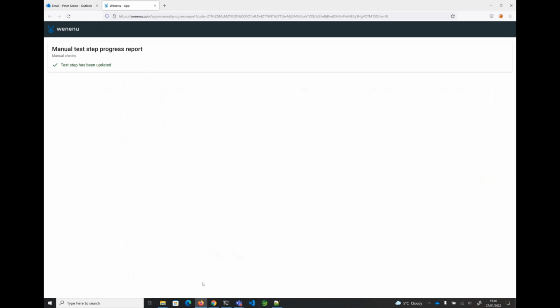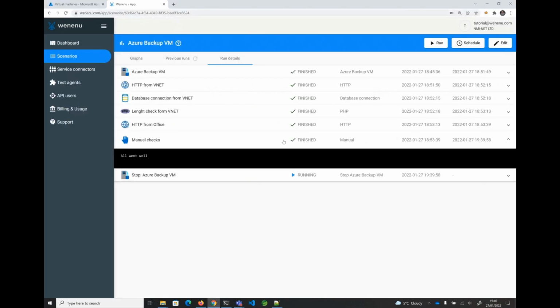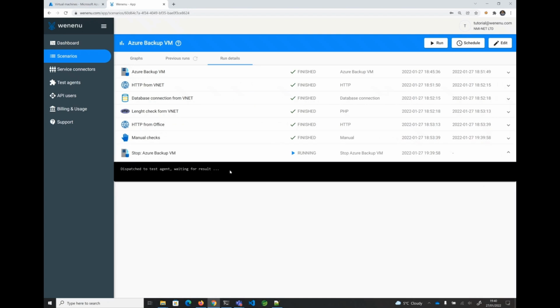I got the message, and if I go back to Wenenu, I already see that this manual check is now finished. My report is there in the step details or output, and the stop Azure Backup VM step started to run. And what this step is going to do is delete the 2 restored VMs as well as the VM that runs the test agent. And so basically it's going to clean up after itself. It's going to be like there wasn't anything happening.